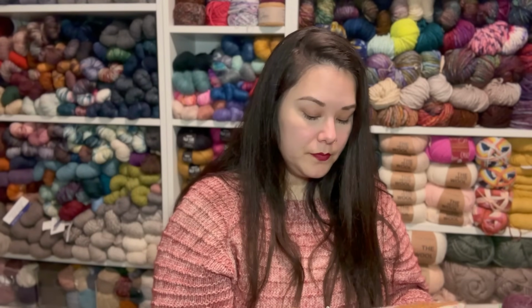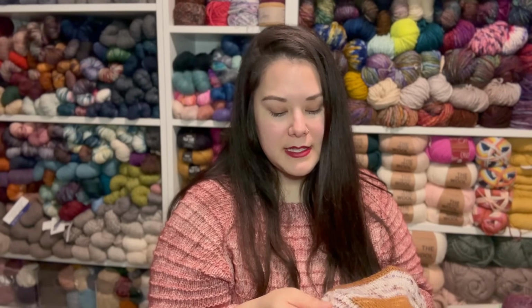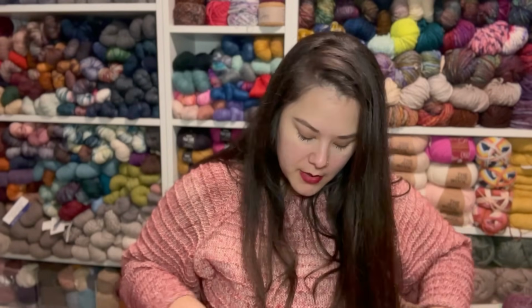Honestly, I have another ball wound of this already, and I may just do it on the other side so I can make sure that difference does really change, because that's what I want to do. I thought about steaming this and semi-blocking, but I don't know how to show you this on camera. You can see this step down because of the way that garter ridge is pulling under. Okay, well, that's where I am on this.